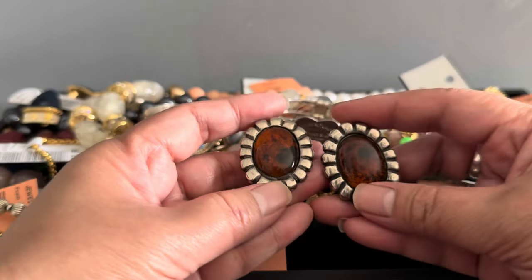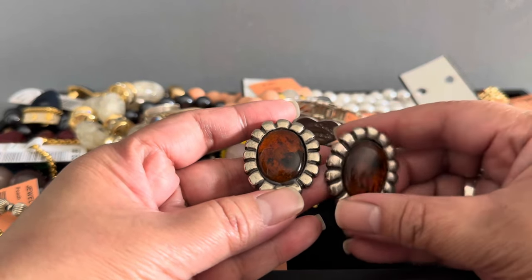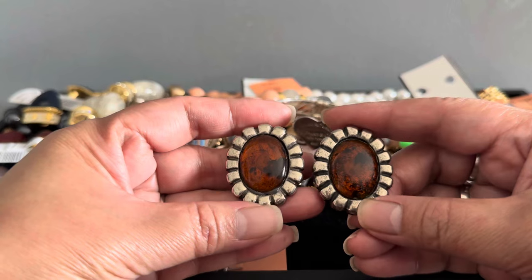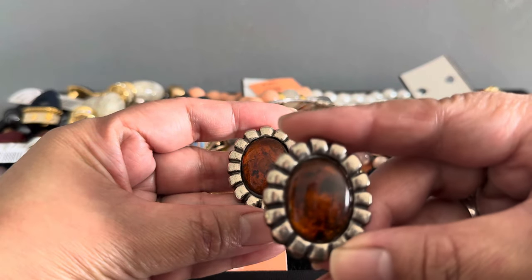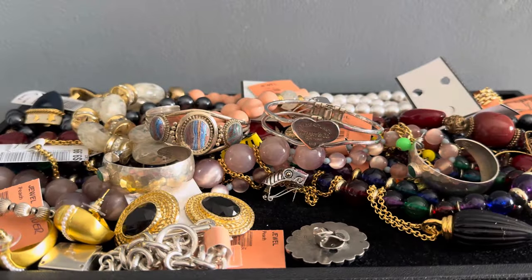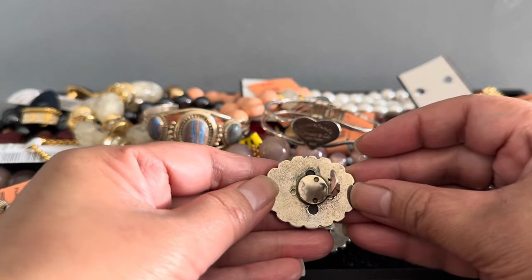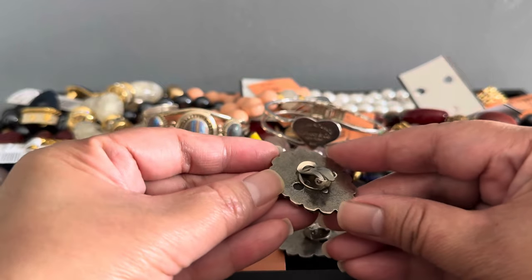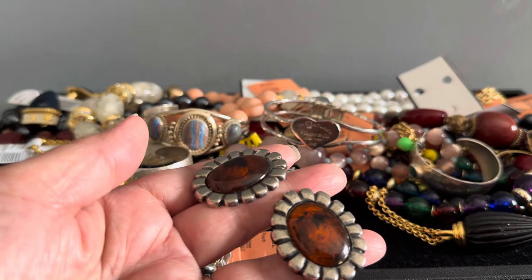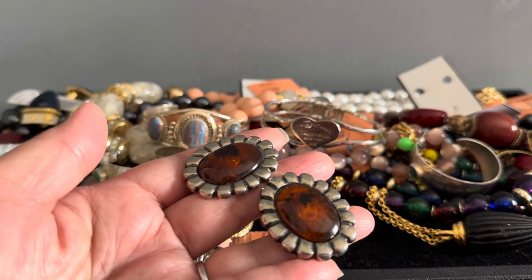Next were these. They look like amber to me, and I don't think this is silver. I haven't tested it with the magnet nor the eyes. I will do that after. And look at them. Could be amber. And these are clip-on earrings, and they are really, really heavy. It's not marked anywhere else, so this might not be 925, but it's really pretty. I think this was $7.99. Love it. This is one of my favorite finds, of course.